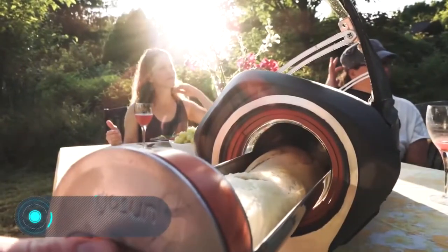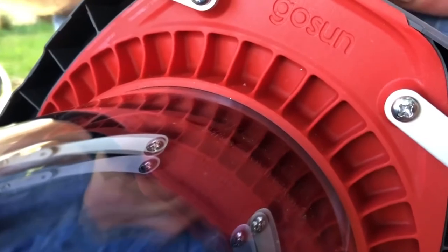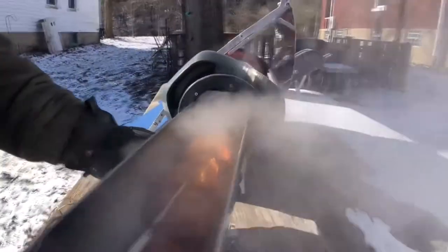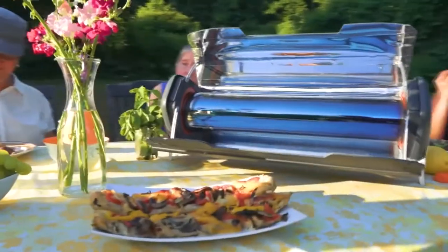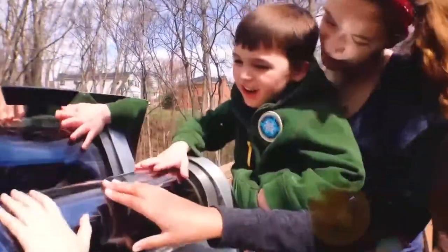Go Sun Fusion. Solar energy power devices are gradually entering all areas of our lives. Camping is no exception. Moreover, these devices are very useful in the wild. In the past, solar panels were used to recharge gadgets while away from home. At the same time, for cooking, we continue to use fuel, poisoning the planet with harmful emissions.